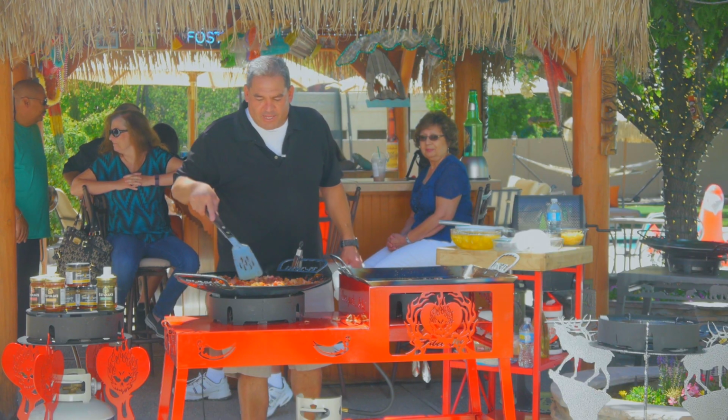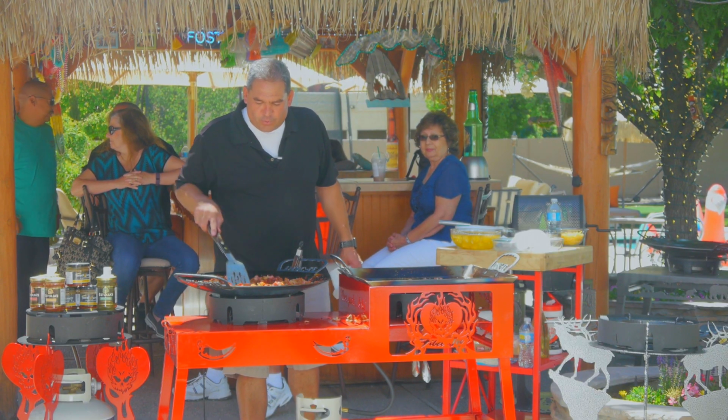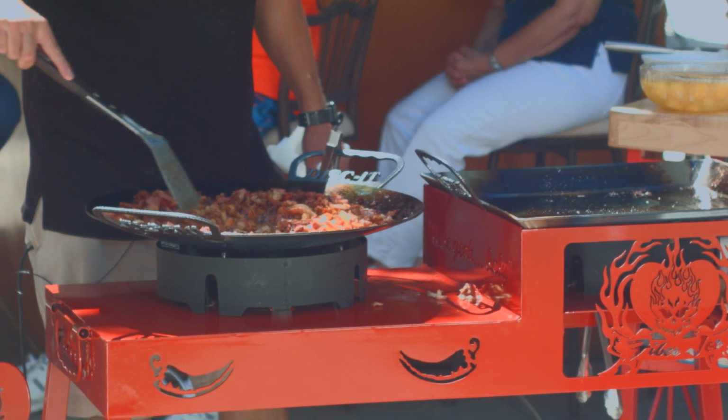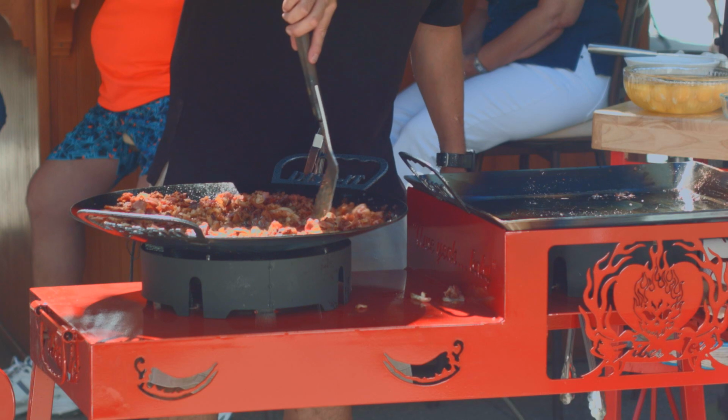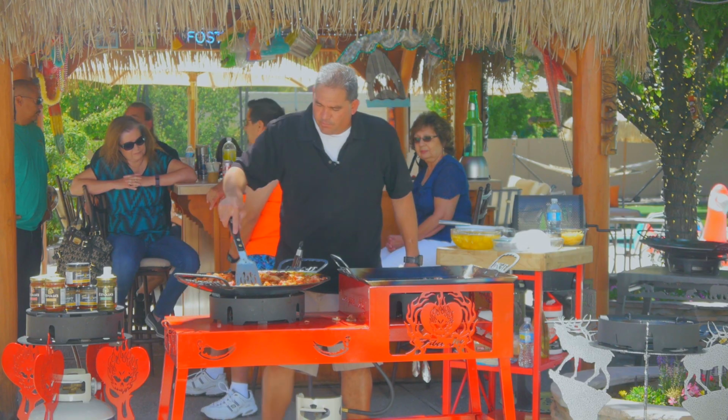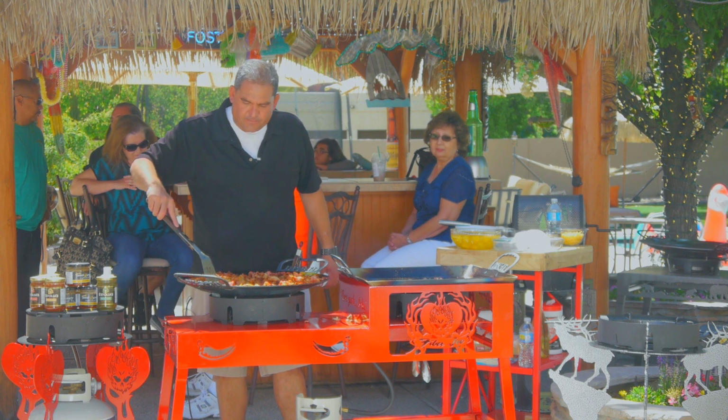All right, so I've got the bacon, chorizo, and all the pork sausage in here. If you take a look, there's quite a bit of grease from all that stuff. So a little trick I'm going to show you is how to get rid of that without pouring it out. I'm going to move all this stuff off to the side here.